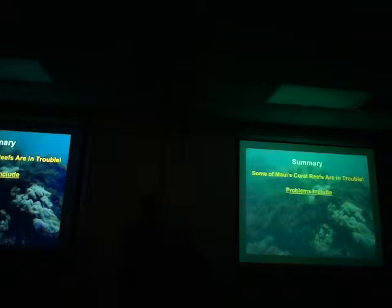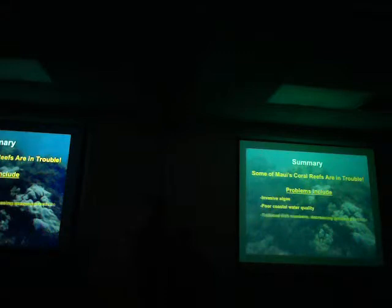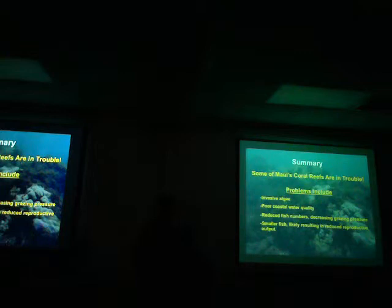To quickly summarize, some of Maui's coral reefs are in trouble. Many of them are. Problems that are common: invasive algae, which is fueling off of nutrients, right? Poor water quality along our coastline, related to nutrients, invasive algae, lots of microbes, also sediments from the land. Reduced fish numbers and decreased grazing pressure as a result of that. Smaller fish, which are likely resulting in less reproductive output because they're not as successful in reproduction as bigger fish. And then just general overuse and all of the things that go with having a lot of people in an area using the resource or interacting with the resource in one way or another.